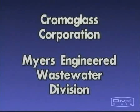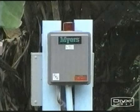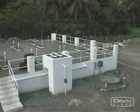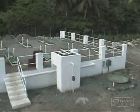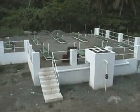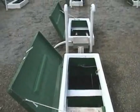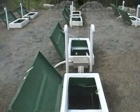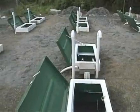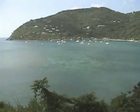Cromaglass Corporation and Myers Engineered Wastewater Division have cooperated on design and supply of a total sewerage system that will utilize both firms' technical capabilities for collection and treatment of wastewater, where topographical and environmental conditions make large municipal-type wastewater treatment facilities unfeasible. The Cromaglass and Myers alternative provides a solution for wastewater management problems in small communities, such as Cane Garden Bay in the beautiful British Virgin Islands.